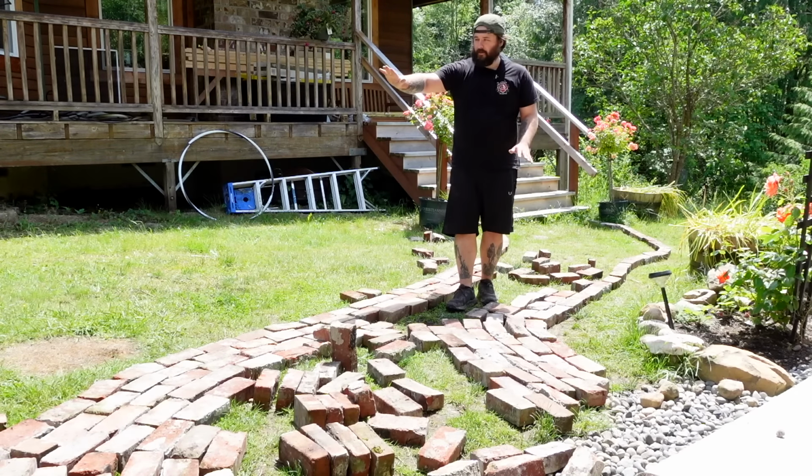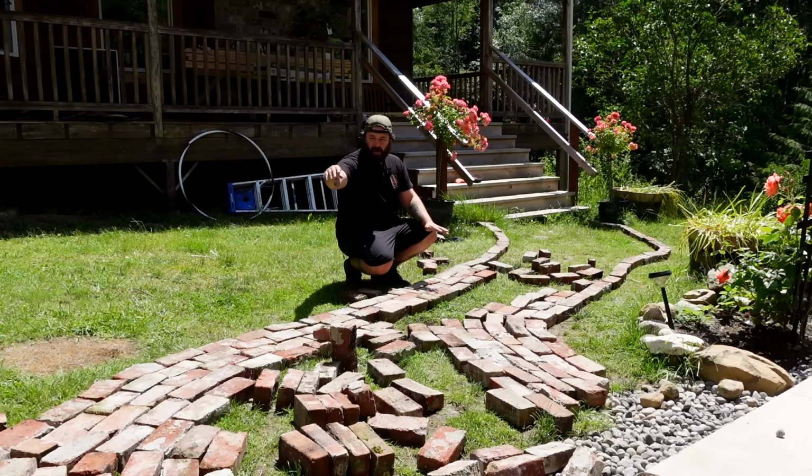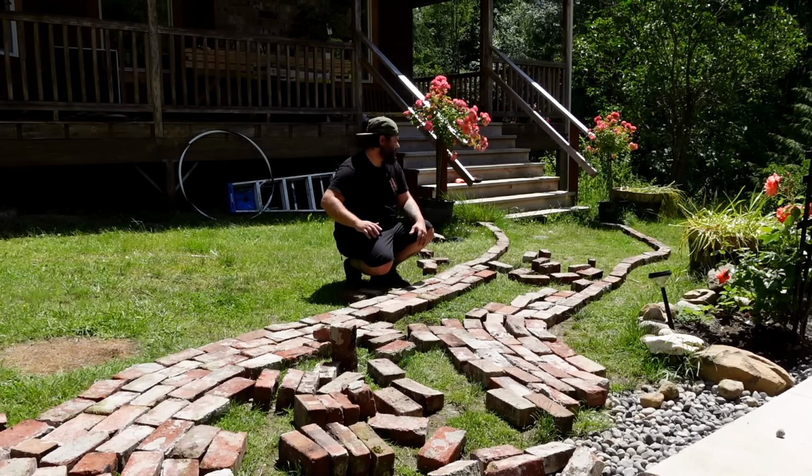Our yard is kind of sloped. It's high over here and then it's sloping this way. So I'm going to have to dig this side way down and then dig this side a couple inches higher than the brick so I can put sand down. I'm going to try to dig it all flush and level it all out with sand. This is going to be a big project.